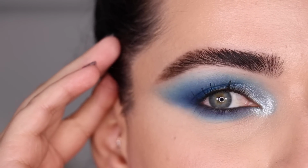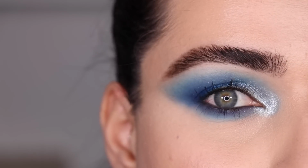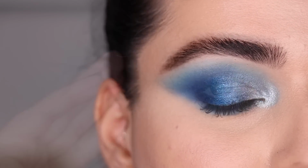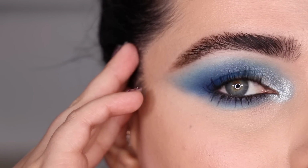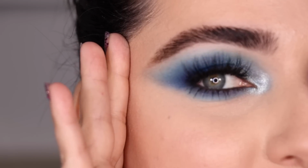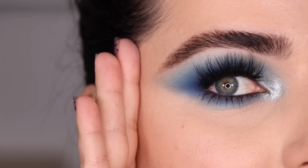And this right here is the final look number 1. Let me go ahead and add some more mascara on. I'll be right back to show you what it looks like with some mascara and lashes. This is it with just the mascara on, and let me show you with some fun lashes too. If you see my hand over here, it's because my camera insists on focusing on my ear instead of my eyeball, but here we are.